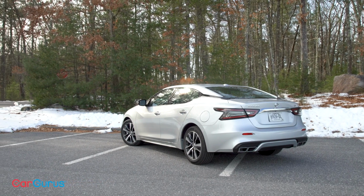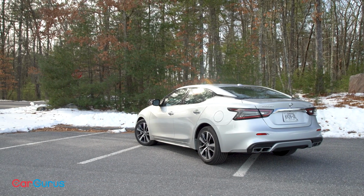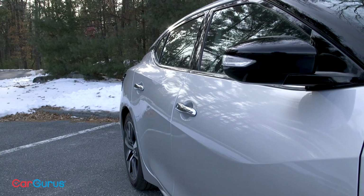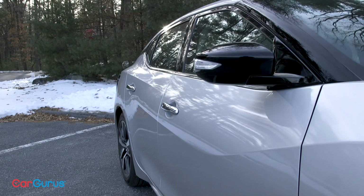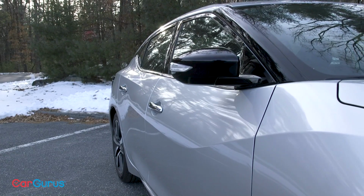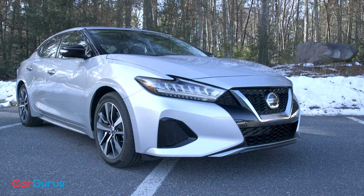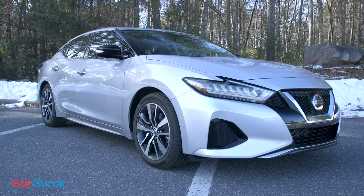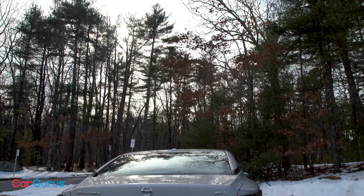The Maxima's design is radical. There's a lot going on here, especially from the front with all these V-shaped creases and concave surfaces. The polished black windshield pillars, mirrors, and C-pillars create an illusion that the roof is floating above the body. This is a long car, and the sheet metal shows off that length with dramatic effect. From the hood to the trunk, it's like a big wave.